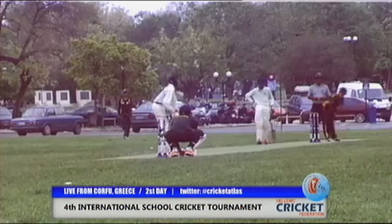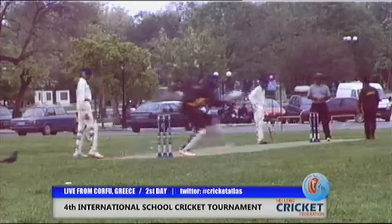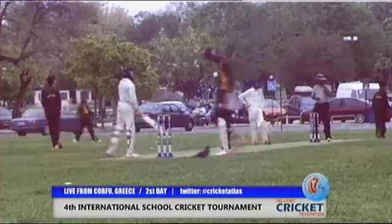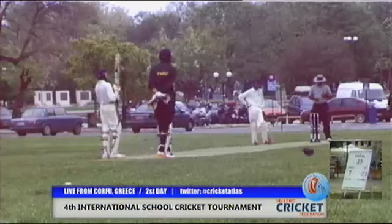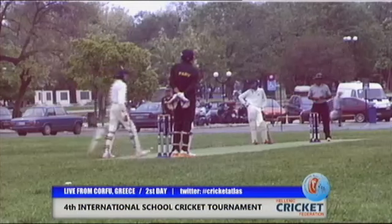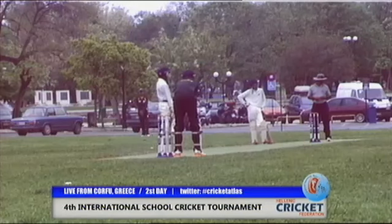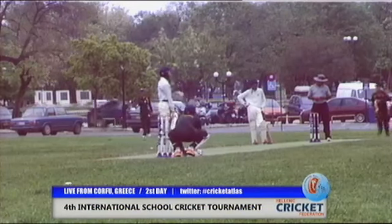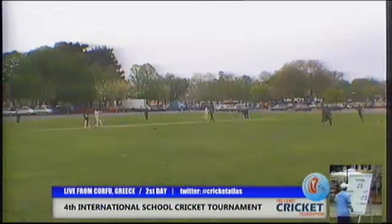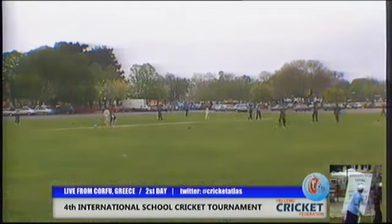Hope you're getting a feel for the location, this beautiful historic square. Feeling nervous perhaps for one of the players, hoping they'll do well on this big occasion. Or indeed if you're watching from anywhere else in the world, hope it's bright and sunny where you are. It's certainly very pleasant here in Corfu, which is on the Ionian Islands in the north of Greece.